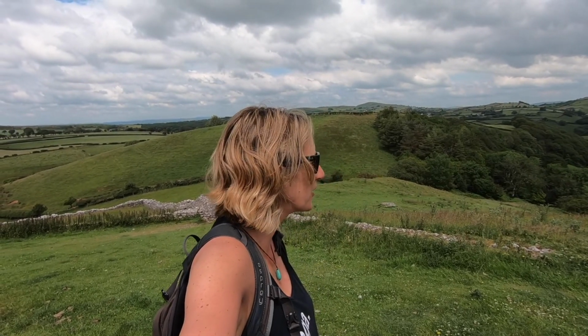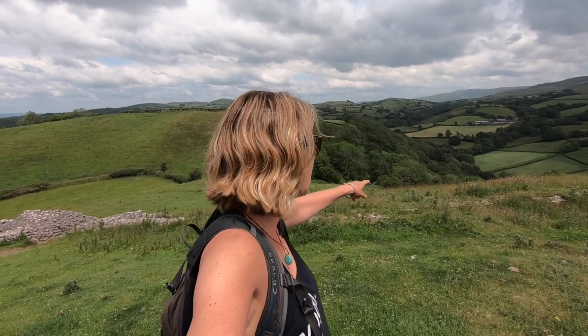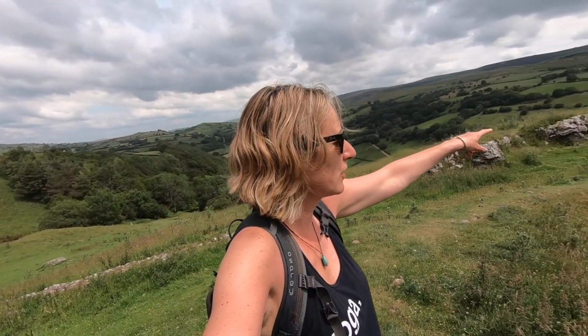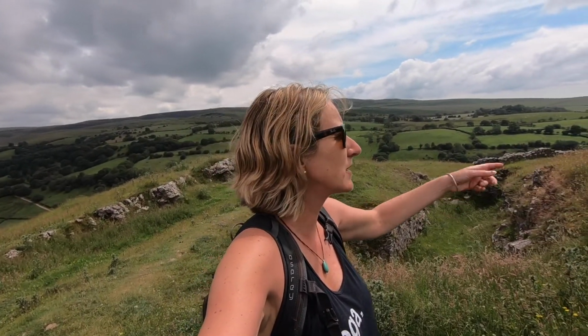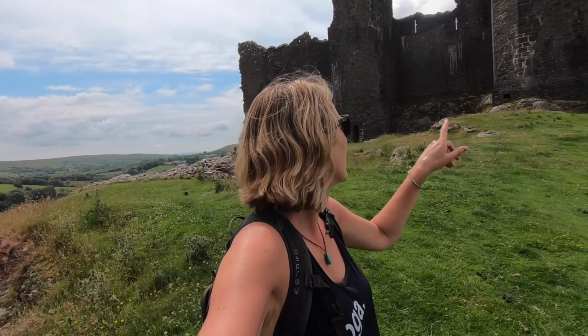Hard to see why this spot was chosen to build a castle, a fortress up here. Natural defences, it's right on the top of a limestone crag, so really easy to defend. This is the outer wall, you can see. I think there's a lime kiln here as well to help build the mortar when they were building the castle.